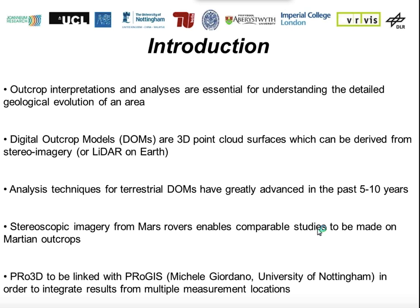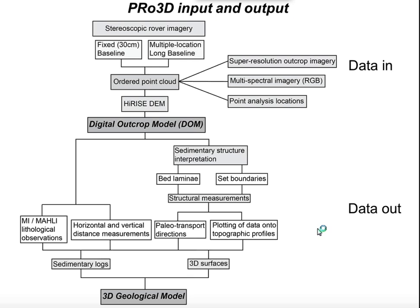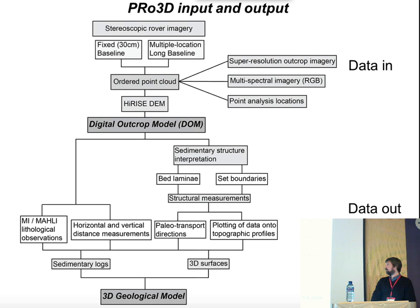We'd like to apply similar techniques to those being used on terrestrial examples. And this PRo3D is to be linked with PRoGIS, so you can integrate all your observations. The aims of this research are to develop workflows, test application of those workflows using a terrestrial LIDAR example, and then apply these techniques to Martian 3D outcrop data. In this presentation, I'll highlight the present capabilities of PRo3D, and if there's time, go into the additional tools which we'd like to use for full exploitation of the data.